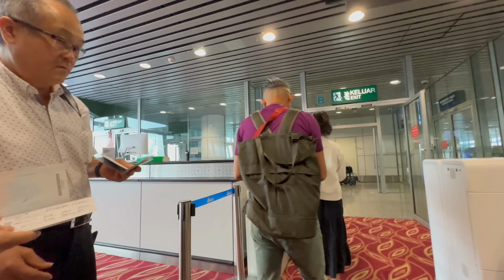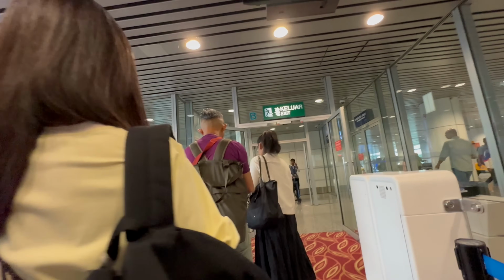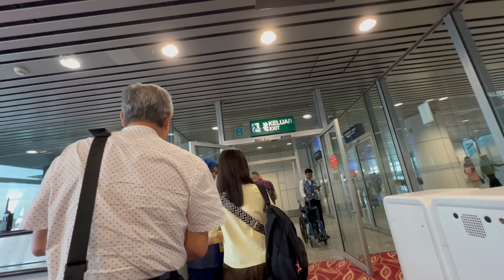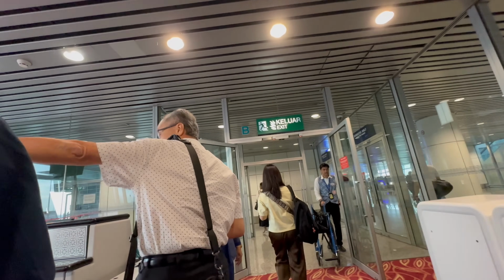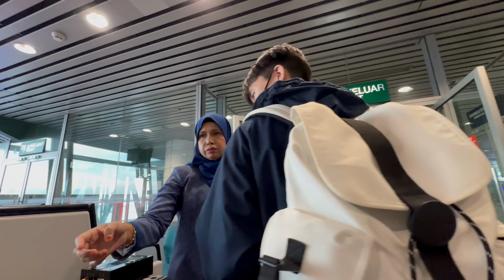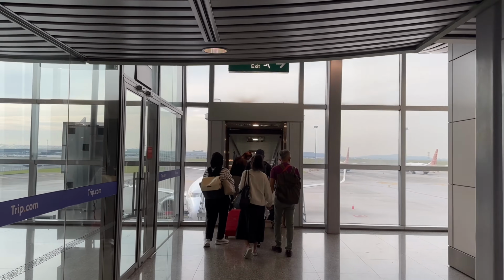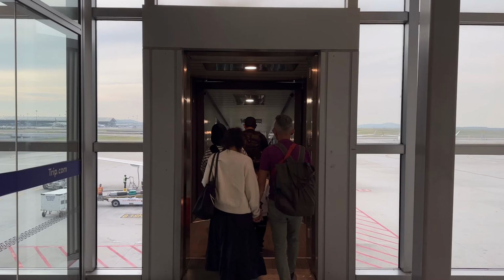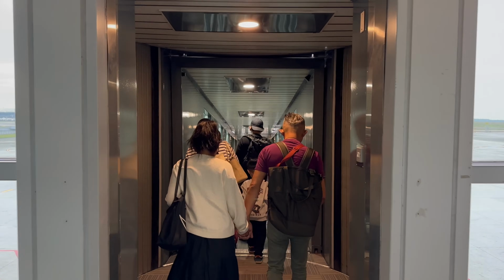The boarding process was a mess at KLIA. There were no priority signs or any boarding group numbers, so everybody just went up to the boarding gate when it wasn't even their turn yet. By the way, our aircraft, 9M-XXY, is Malaysia Airlines' 100th Boeing 737.